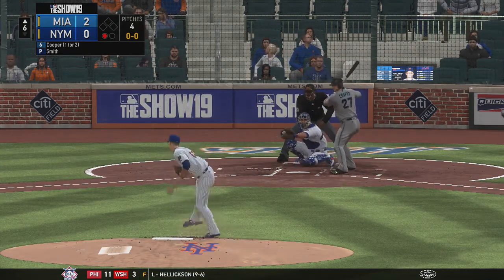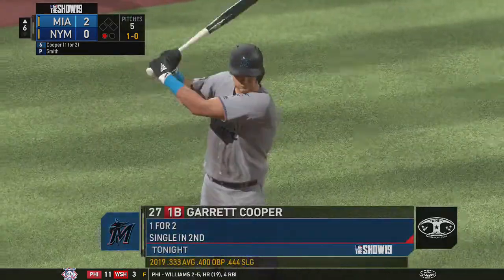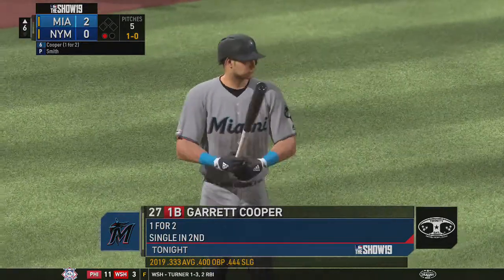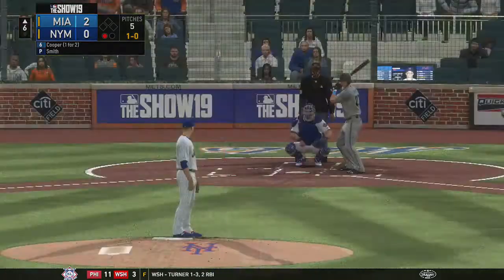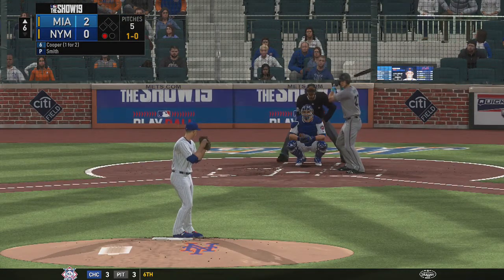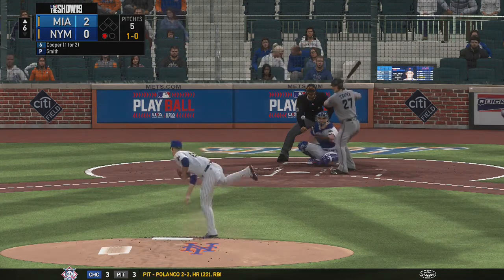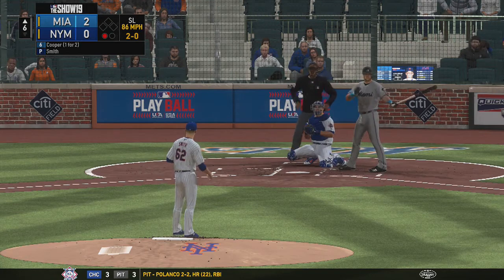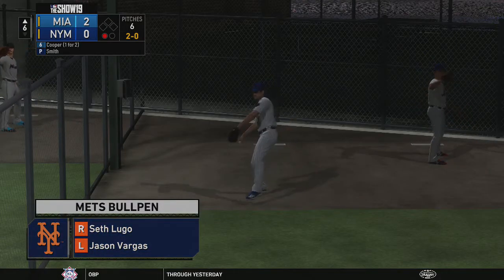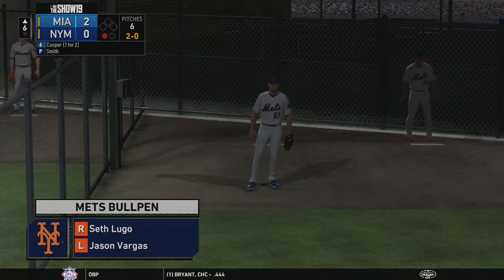Standing in now, Garrett Cooper, as the first pitch to him is off the plate for a ball. 1-0. He's 1 for 2 in this one. The 1-0 is a slider taken for a ball. I don't mind him trying to pitch him backwards right there with those 2 early count sliders, but now he finds himself in a situation where he's going to have to come fastball.